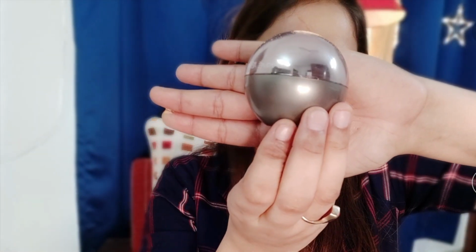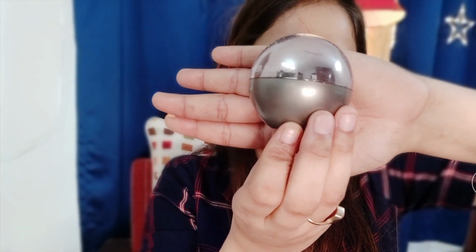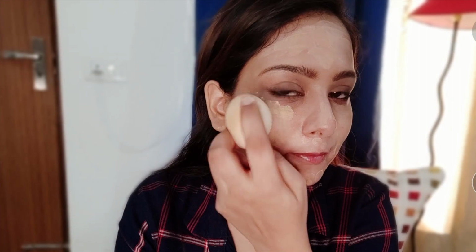For setting up the base, I'm using the Lakme Absolute Matte Real Skin Natural Mousse in the shade Ivory Fair. Applying it in the dotted form and now blending it with a wet beauty blender.